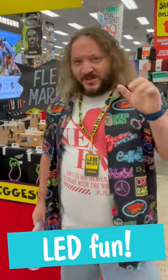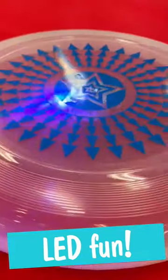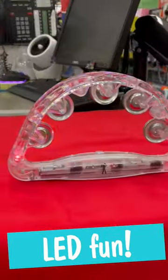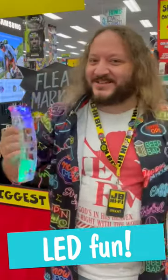Speaking of lights, Rudolph's not the only glow in the night sky. We've got LED frisbees to keep neighborhood watch on their toes, LED yo-yos, and LED tambourines for midnight jingles.